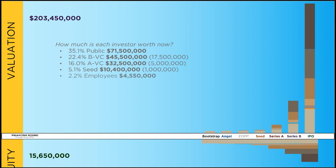Your employees, we set aside options in our employee purchase plan. And so now those options represent 2.2% of the company, and there's $4.5 million worth of value there distributed among those early employees for their loyalty and work. Grandma only owns a measly 0.6% of the company, but that 0.6% is worth $1.3 million on an investment of only $100K.